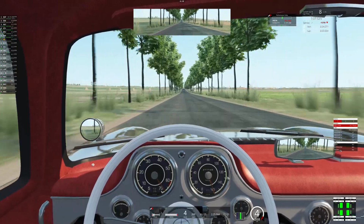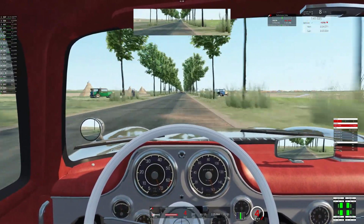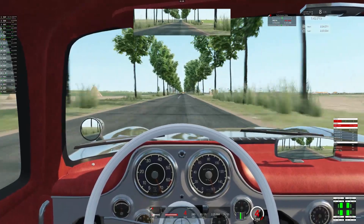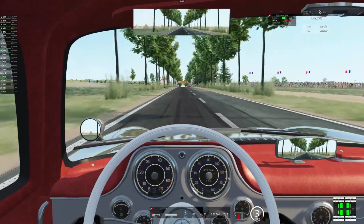Well, I'll try to point out where the braking point for the lightweight cars is. Go past braking there, that first table on the right side.